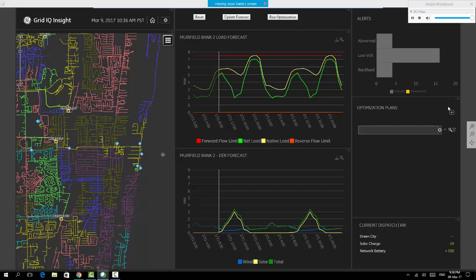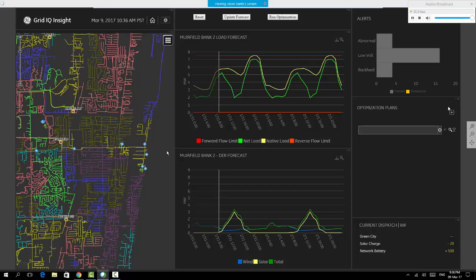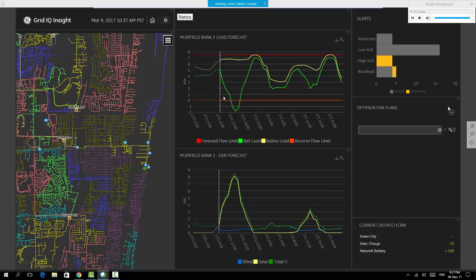So the use case we're going to look at is, let's say that right now we have a solar forecast that says it's going to be a cloudy day, and I don't have as much solar as I potentially could. But the meteorology department changes their forecast, and all of a sudden I'm going to get a lot more solar on the network than I anticipated. And I'm going to see a jump in that output. I'm going to see a change in the net loading at this point.